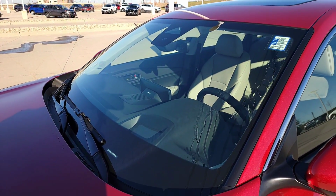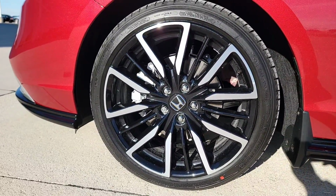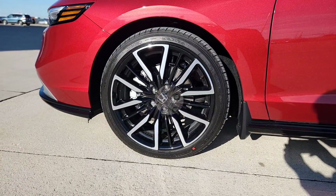It's automatic from there. And then we're going to have a different set of outlet trims, as you can see right here for the Touring trim. They look pretty nice and sharp, with a machine cut finish. From there, I'll throw a photo up there so you can see what the EXL is going to have.